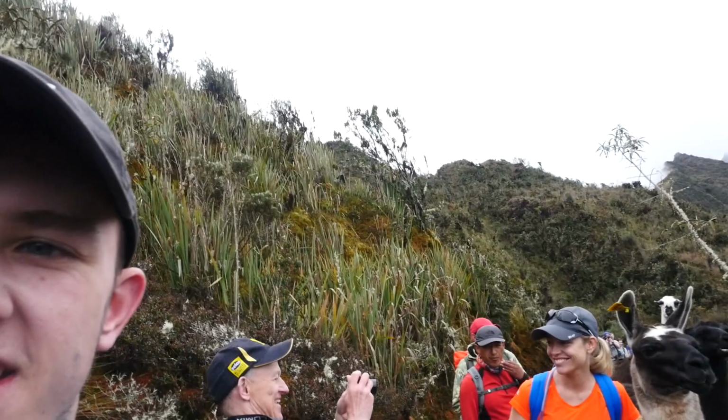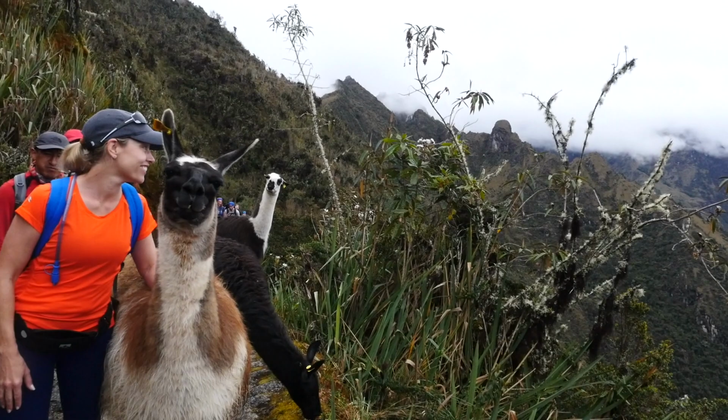So yeah, we have to move out the way for the porters, you see, because they go way too fast for us. Just bumped into a load of llamas on the track. Look at these guys. Well, they call it a llama jam or something like that, when everyone comes up to the llamas and takes loads of photos with them. Hilarious. I got mine though, I'll put it here.